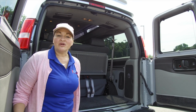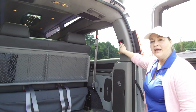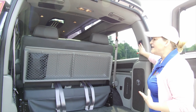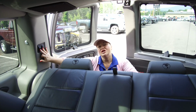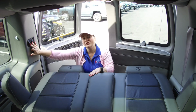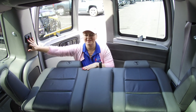And I told you I did something really cool that I want to show you now. So with a press of this button and a few powered movements from the seats up front, I can turn this back bench into a bed. I'm not going to put this seat all the way down, but for visual purposes, you do get an idea how comfortable this would be, even for 3 or 4 nights at a campground, very comfortably as a couple even.